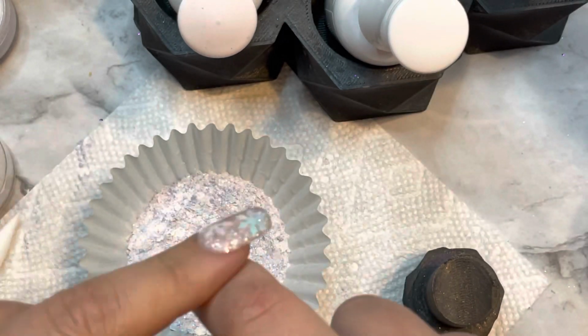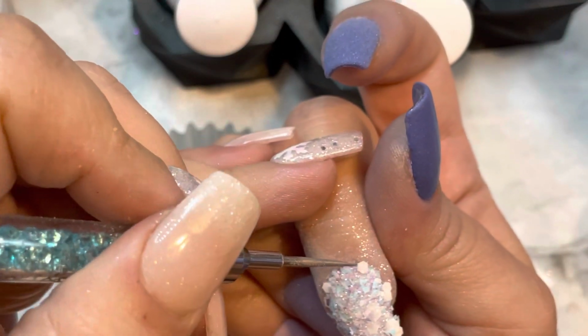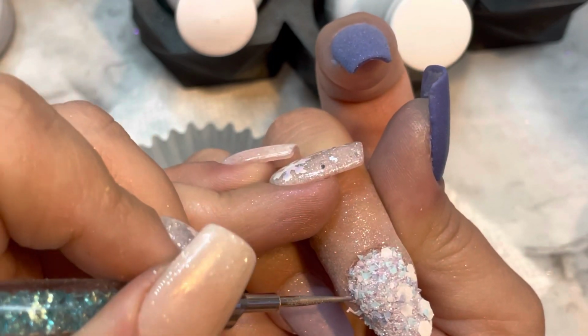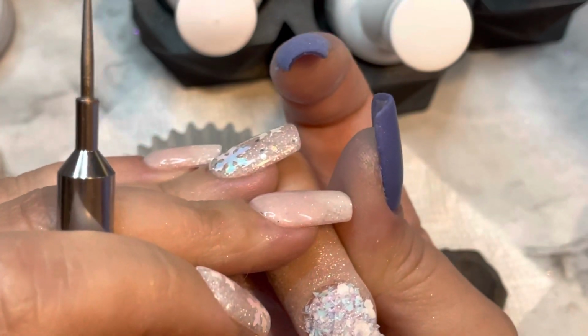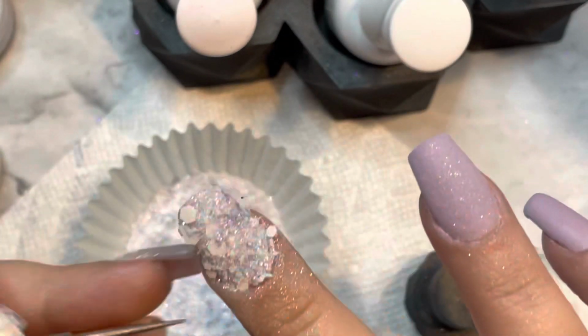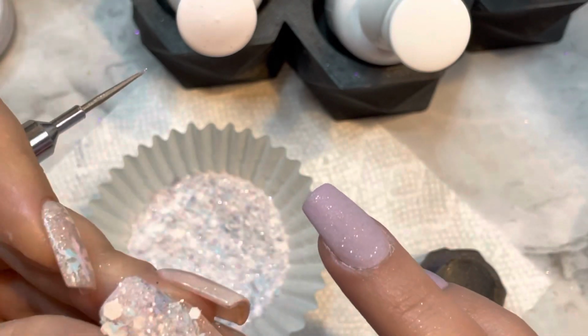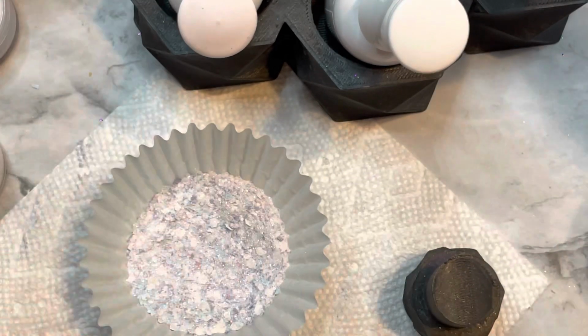I shake it because the key with these marble dips is you want to get as many of these white circle glitters on there as possible, because the white glitters is what gives it more of that marble effect. So just put it in a cupcake liner, lay your finger into it, and just take a little bit of time pressing down.